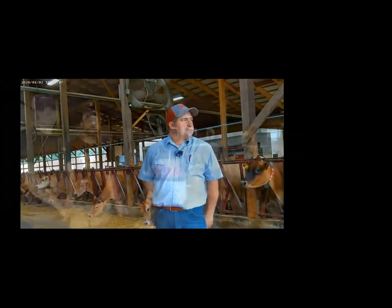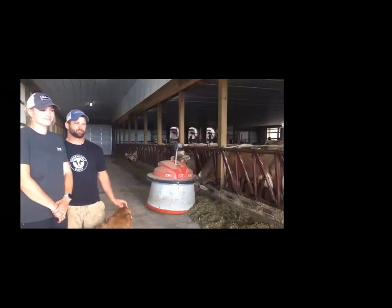And the normal cycle for a robot cow is to get up, go eat, go get milked, and lay back down. So the more times she gets up and eats, the more frequently she'll potentially decide to go get milked, and that reduces the number of fetch cows that we have and balances out the amount of robot visits per hour throughout the day. So we actually have two robots on the farm.